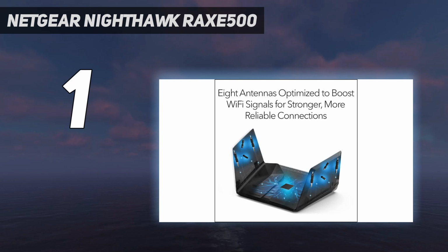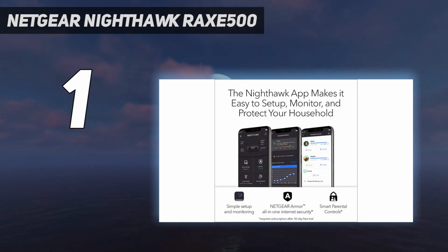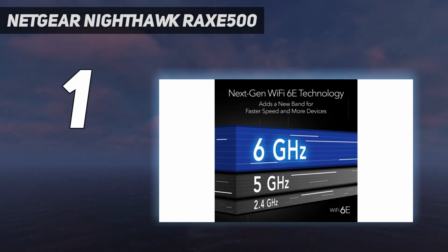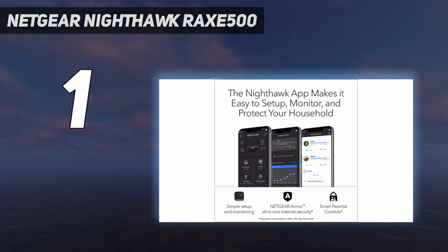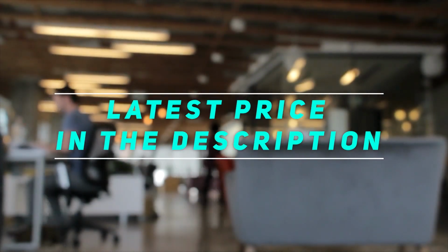Add this to the slick design and highly customizable configuration options, and the Netgear Nighthawk RAX 500 becomes one of the best routers we've ever reviewed, and possibly the fastest. By adding access to a slew of new data-delivering channels in the 6 GHz spectrum, the tri-band Netgear Nighthawk RAX 500 takes the lead as the first high-performance Wi-Fi 6E router. While it's best at close quarters and is quite expensive, the RAX 500 is worth every penny if you have the need for speed.